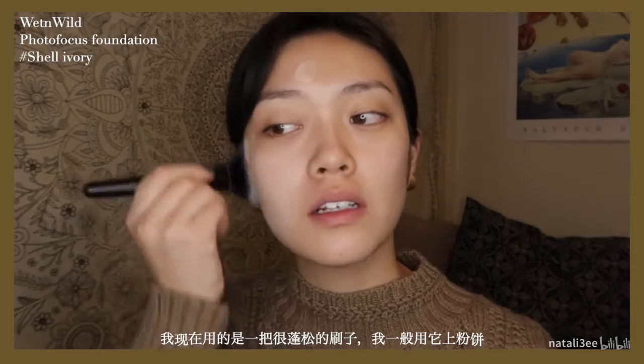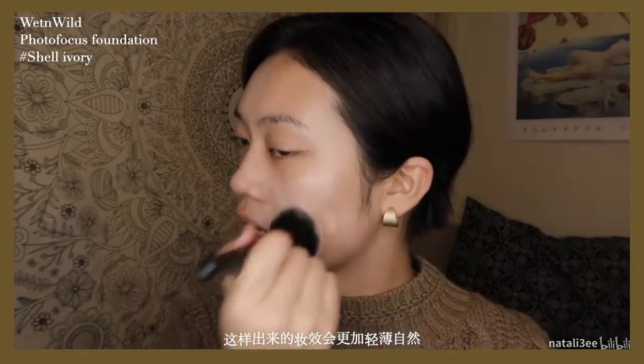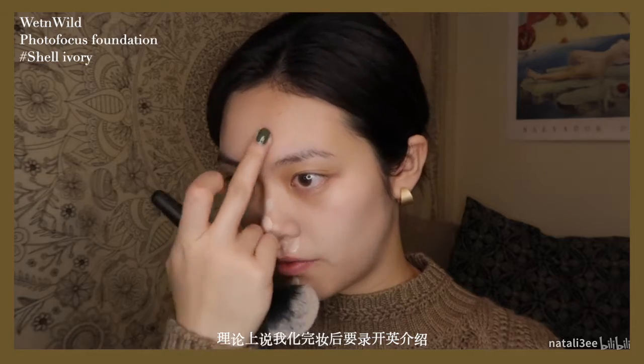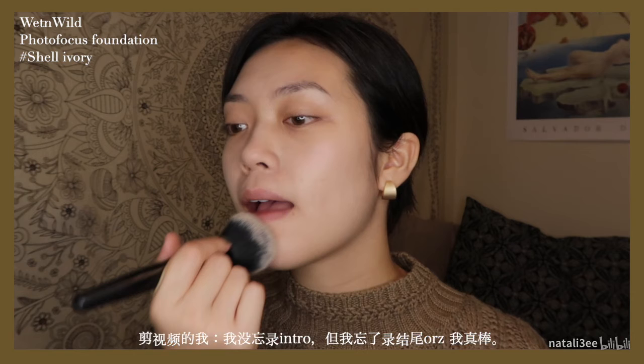So right now I'm using a really fluffy brush that I usually use for powder. I'm using this brush to make sure the finish is as natural as possible. And technically I'm supposed to film an angel part after I finish the look, so hopefully I don't forget about that. An update, I did not forget to film the angel part, but I did forget to film the outro part.